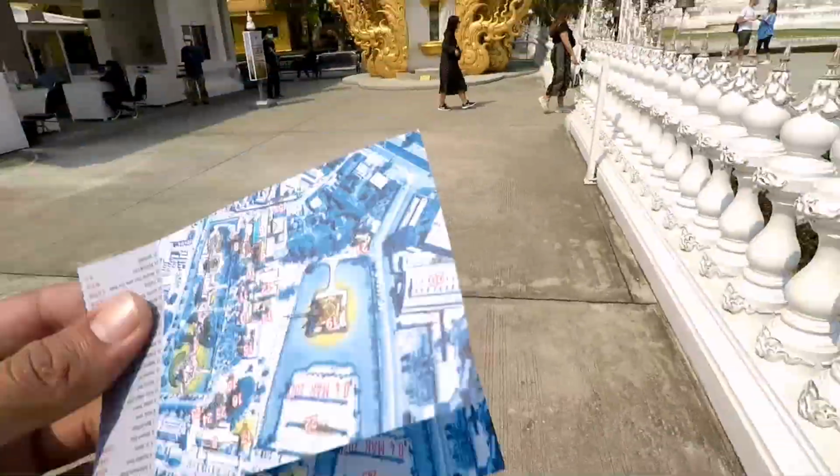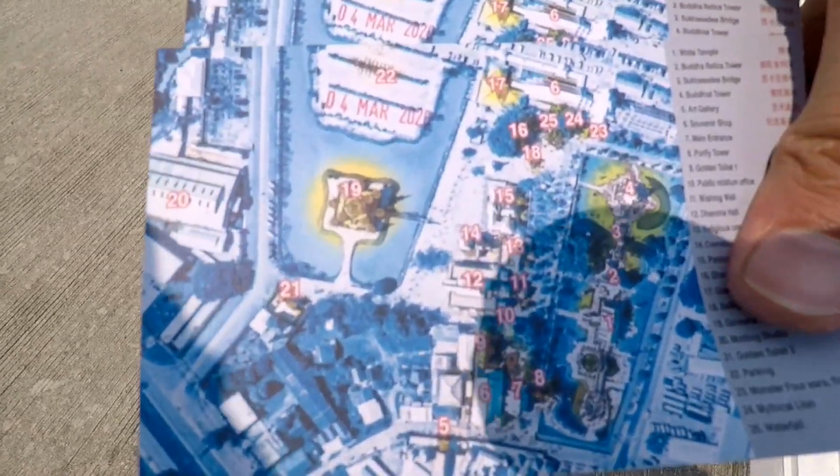I would say it's probably the most popular tourist attraction of all, especially since minivans and stuff stop here along the way. But it's actually a lot bigger complex than we initially thought. So we're gonna go ahead and go explore the place. Check it out.